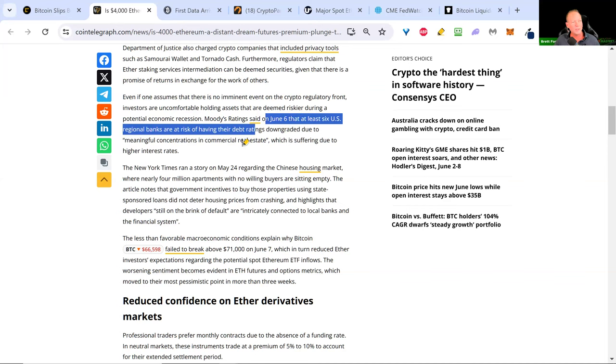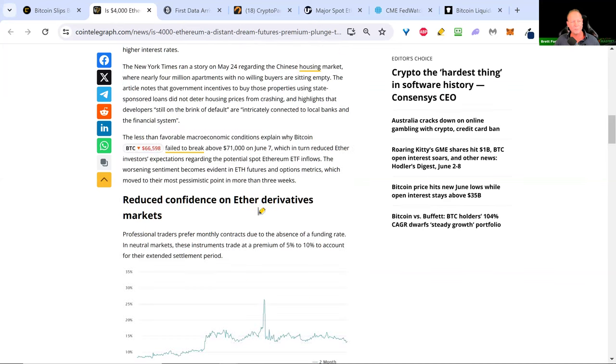Also, six U.S. regional banks are at risk of having their debt ratings downgraded. I heard there were more like 60 banks on the verge of possible collapse with unrealized losses. Basically, they haven't put it on the books. They've been kicking the can down the road. But now, this is important, you guys: downgraded due to meaningful concentrations in commercial real estate. I'm going to make this one black because that's a bit ominous. Certainly that can't be sustained forever. They're going to have to mark those to market and say, hey, these are realized losses now, and that's going to impact the markets, and might trigger more QE in some form.